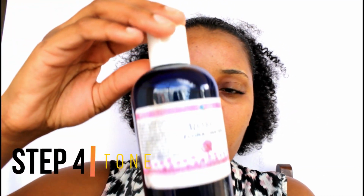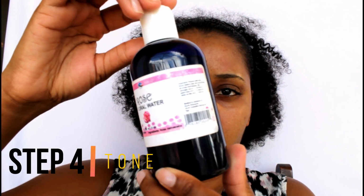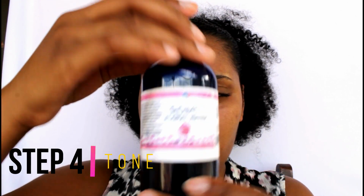Next, I'm going to be toning. What toning does is really to balance the skin, remove any form of residue that might have been left over, and this also can be repeated throughout the day without the other steps.